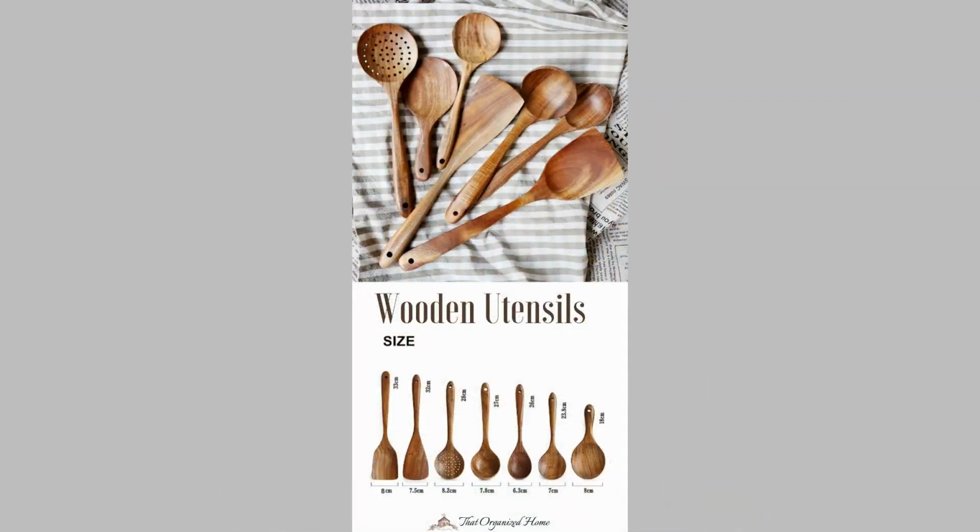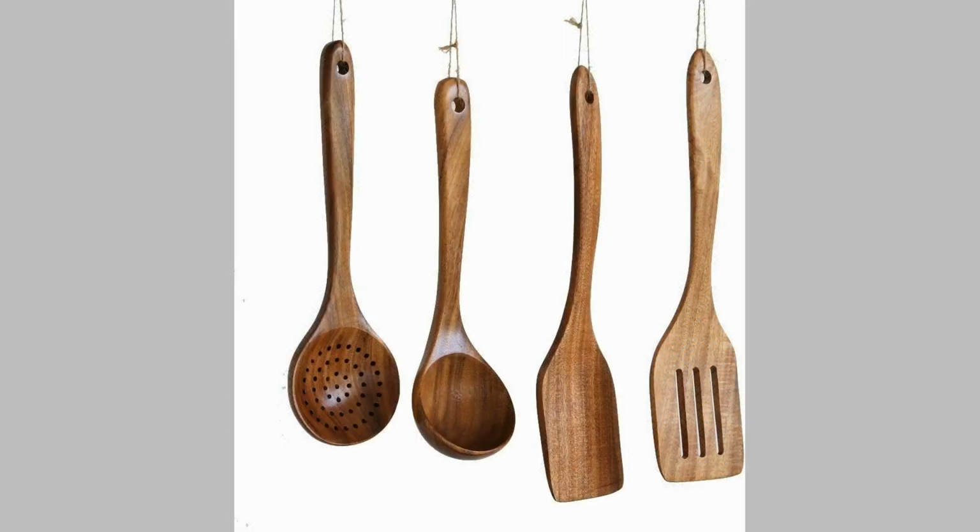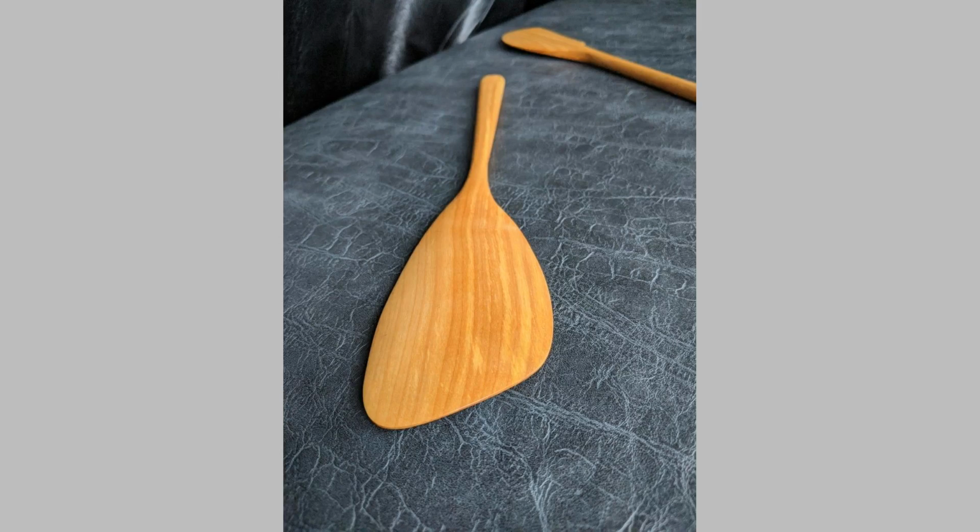Another perk to your wooden spoon's heat resistance is that it won't suddenly change the temperature of what you're cooking. This is particularly helpful with candy making, where a quick change in temperature can cause sugars to crystallize. You can use them with acidic foods.